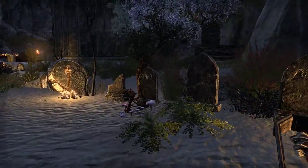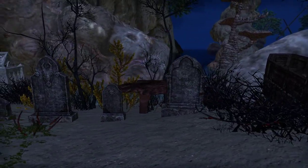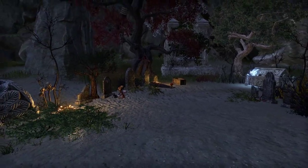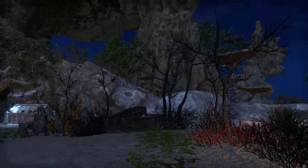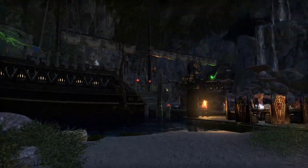So this is our wee graveyard. We managed to get a lot of gravestones, and I think there's only two of them that are copied. They're all different, which I didn't know there was going to be that many. I thought that was quite nice. That worked out well. So there we have it, the Ship of the Damned.